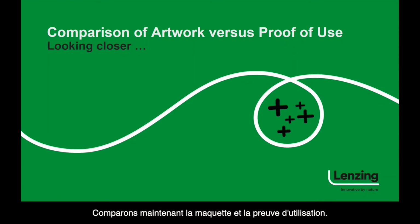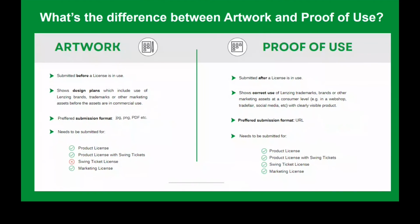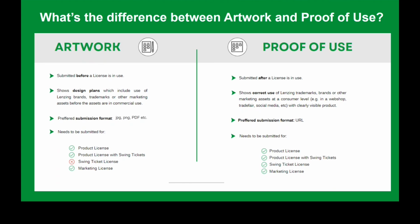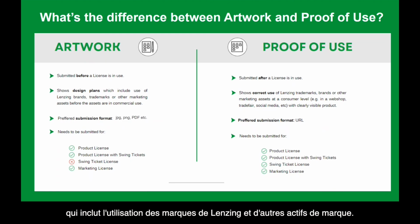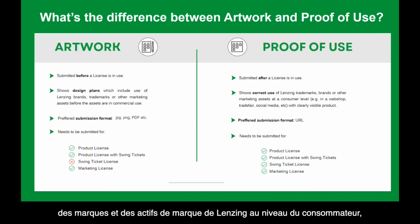Let's now compare artwork versus proof of use. What is the difference between artwork and proof of use? Artwork is to be submitted before a license is in use, whereas proof of use has to be submitted after a license is in use. Artwork shows a design plan, which includes the use of Lenzing brands and other branding assets. Proof of use shows the correct use of Lenzing's brands and brand assets at the consumer level in commercial use with a clearly visible product.